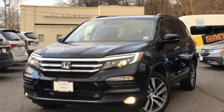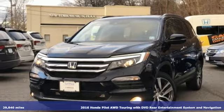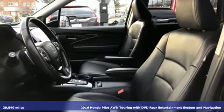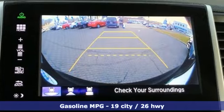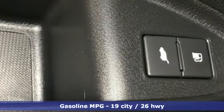Here's a 2016 Honda Pilot. Premium space, spirited performance, and a healthy dose of fun for everyone makes this the perfect crossover SUV for the entire family. It comes with great features you'll love.